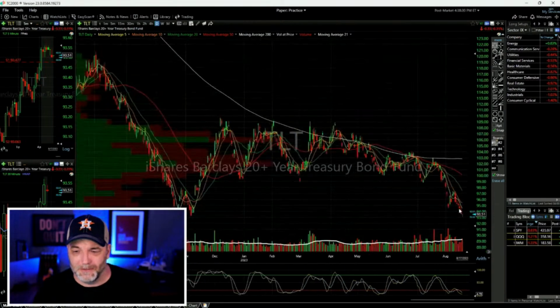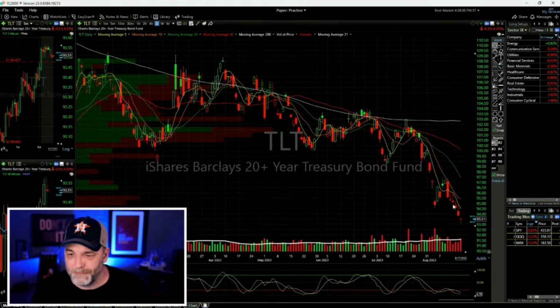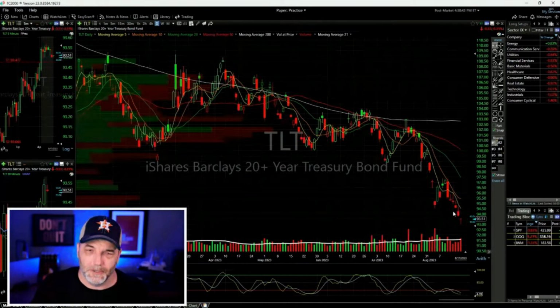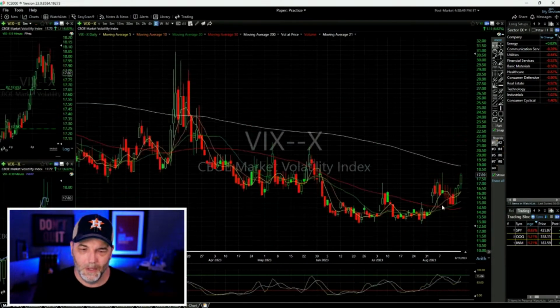Volume is starting to get a little bit extended on TLT, like the Qs, like SPY, IWM. You see a bounce here, especially after drifting lower for a 6th consecutive day. These are big moves for bonds. You could very well see a bounce in the very near term. That should help SPY, the Qs, and IWM as well.